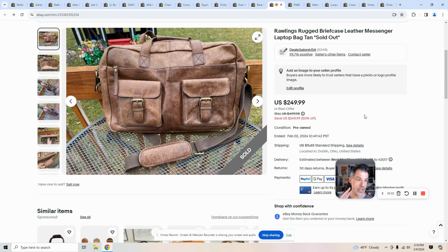Next thing here, even better sale. I caught this one on camera as well. This was like one of my thumbnails too in one of my videos. Rawlings leather laptop bag. I mean, this is just a messenger bag. Amazing. Sold out on Rawlings website. I didn't even know prior to looking this up that Rawlings made bags like this. So learned a very quick lesson on the fly. Paid $6 for it. Sold it for $250, and it sold in 3 weeks.